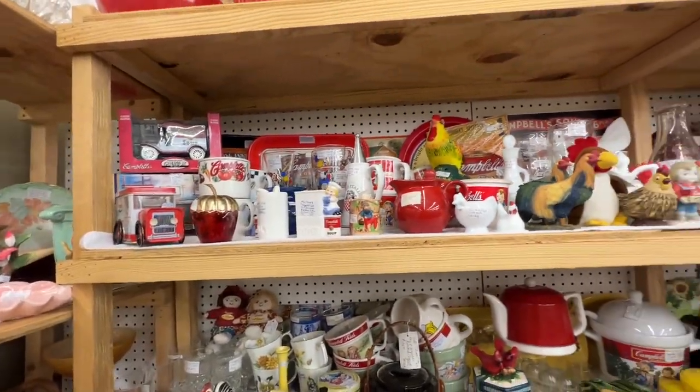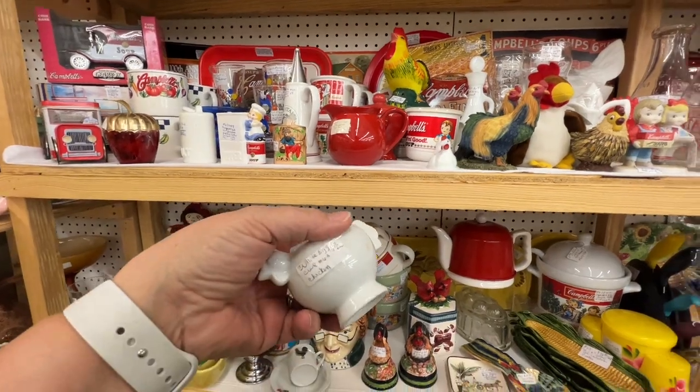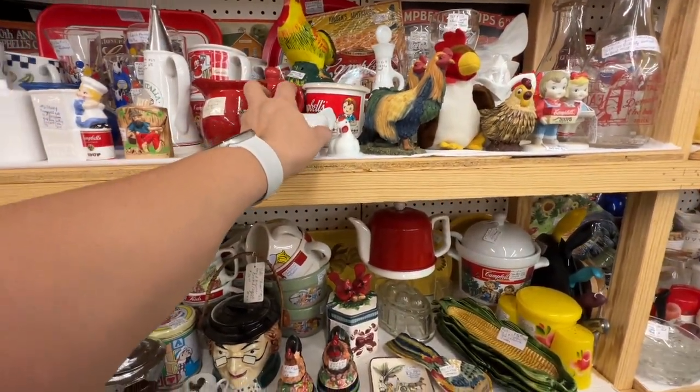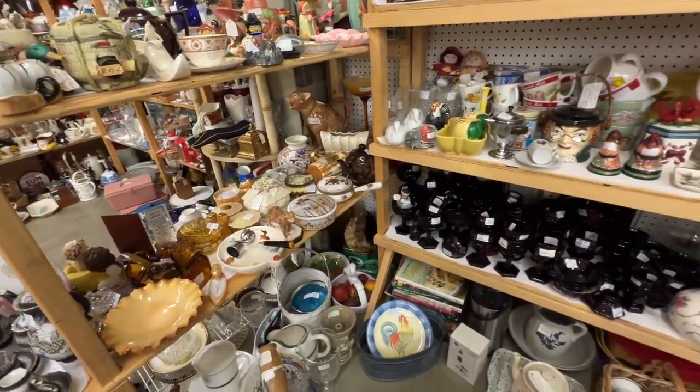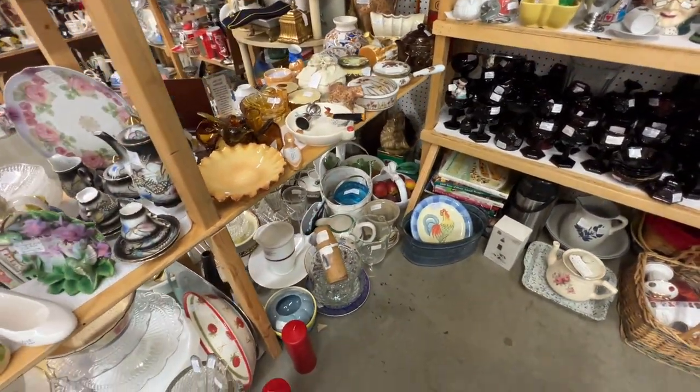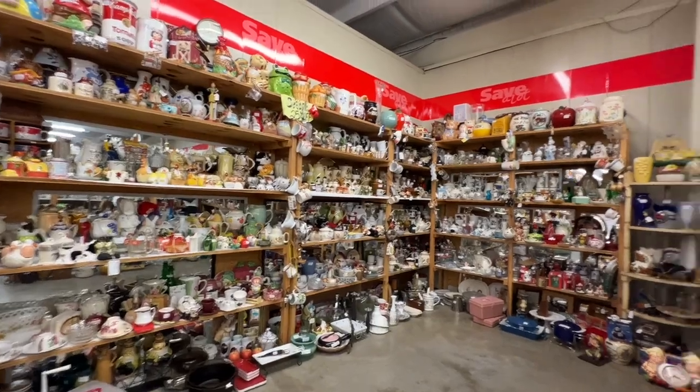Does anybody else have that same issue when you get into an area that has a tremendous amount of items? I mean, come on, y'all, look at this. I was like, oh, I can't even do it. I've just got to turn and walk away because I just cannot handle all those little bitty items in one small area.